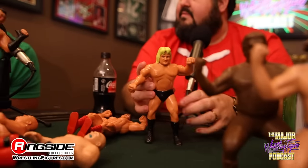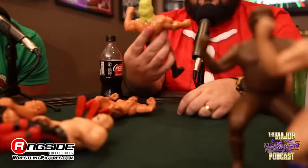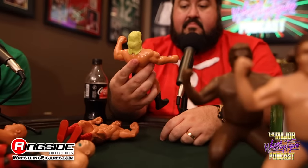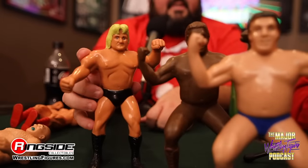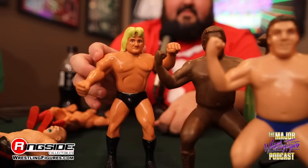There's also different hair color Greg Valentine's, but I don't count all this stuff. This Valentine is a great figure, but it always bothered me how ginormous it is. What do you mean? I like it. You like that it's so big? No, not that he's jacked. He's too tall. Well, they're all kind of the same height. He's the same size as Andre. Is that not true? Well, Andre's squatting, but Greg's got a little bend in his knees.